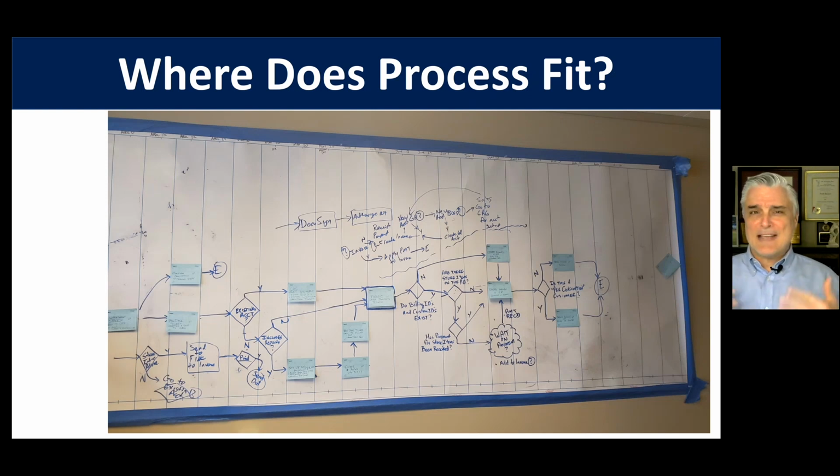And we started asking them, okay, where are you getting your leads? Now, they had a marketing department that was feeding them leads. They say, okay, when you get that lead, what are you doing next? And that was our number one question. What do you do next? Well, what do you do next? Well, what do you do next?